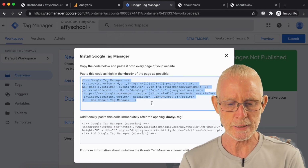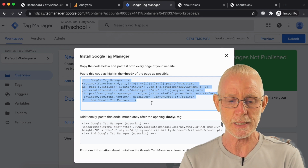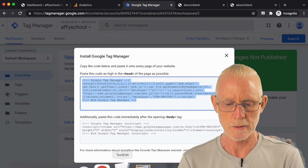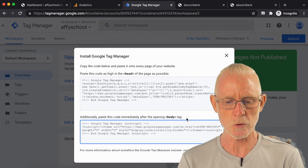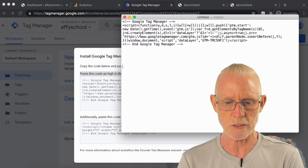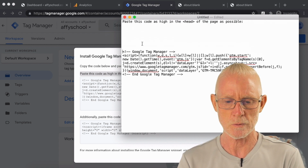So we're going to take this information. We can collect it later on, but we're going to take this and paste it into a text document. So here's my text document. Copy that one. And now notice the additional instruction: paste this code immediately after. So I'm just going to put that instruction into my text document, but that is not going to go into my page.